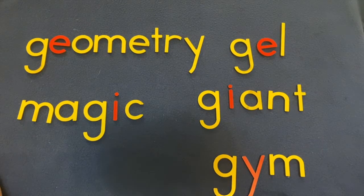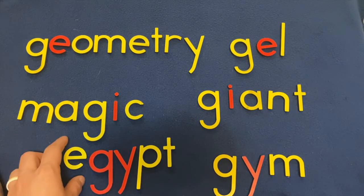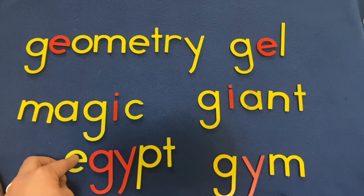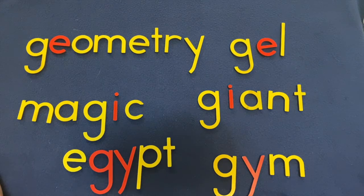Let's look at one more for GY. So here we can see the word Egypt. Again, I ran out of yellow G's, so I have to use a red, and also I don't have any capital letters in my movable alphabet, so forgive me, this should be capitalized. But the word Egypt, we can see here that the G is coming before a Y, so it has to be soft. So Egypt.